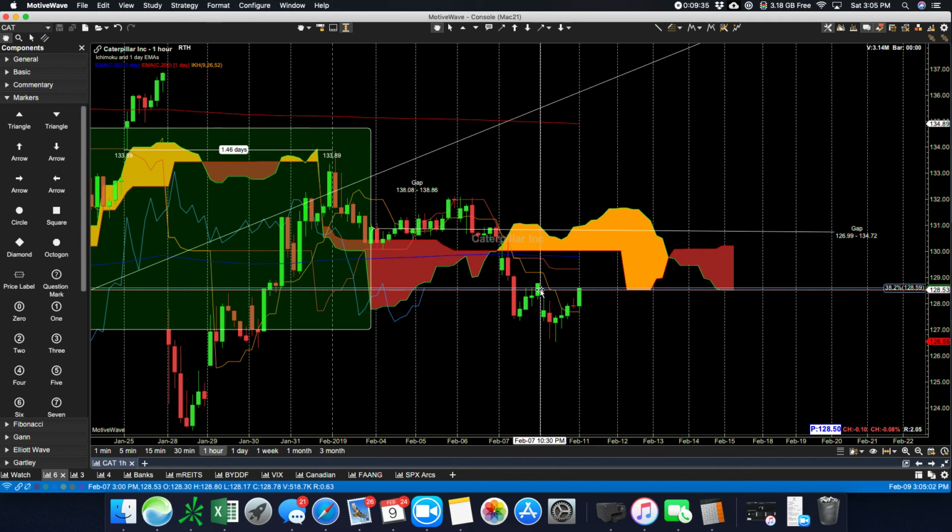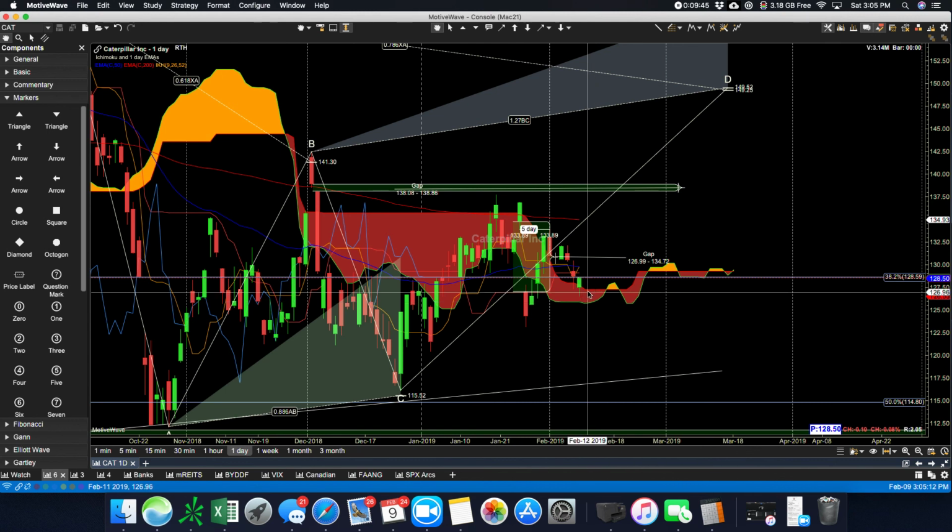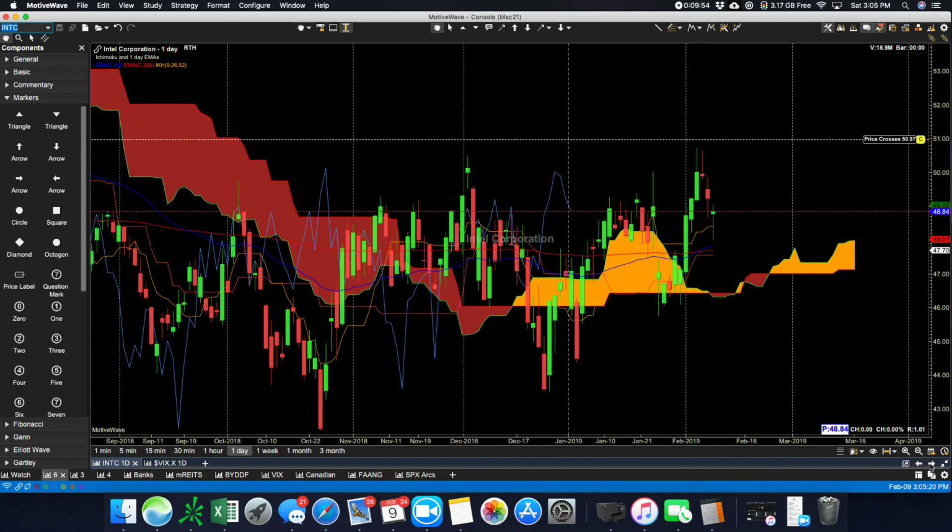Gone down, bounced back up, down, up again, flat clouds attract. There's a possibility to see Caterpillar moving up on a 1 hour basis. And on a 1 day basis, we've shown that we have cloud support here. So bullish on Caterpillar.